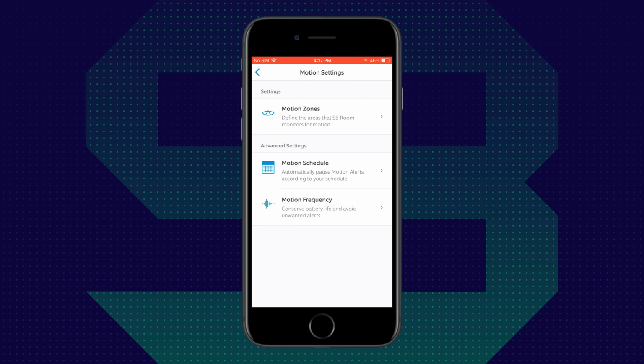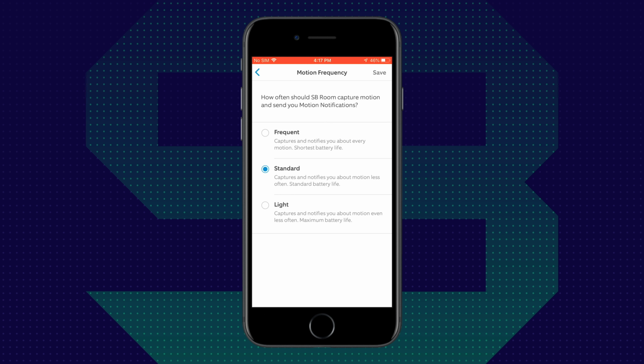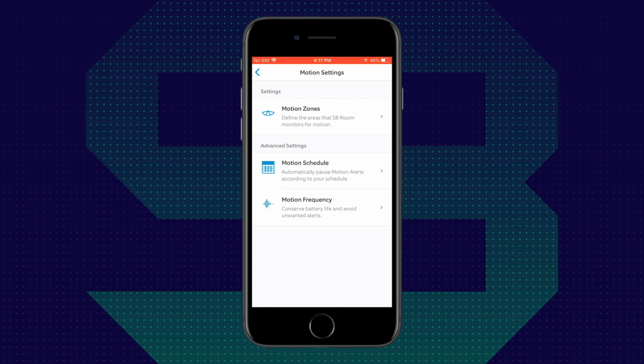Now, if you look below that, you have motion frequency. This allows you to actually change how frequently you get motion notifications. Right now I have it at standard, which is about standard battery life. If I get frequent motion alerts, of course that decreases the battery life. And if I just go to light motion alerts, I'll get the maximum battery life possible for the Ring Spotlight Cam battery.